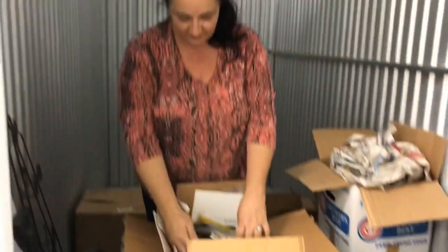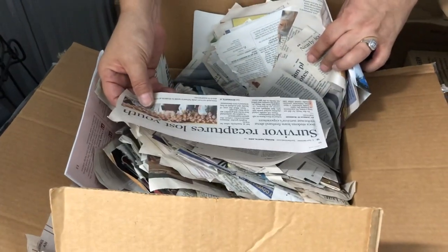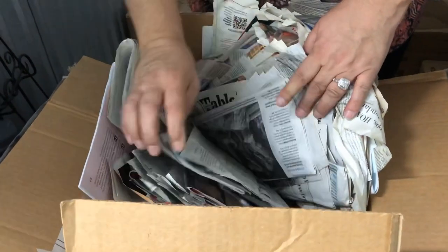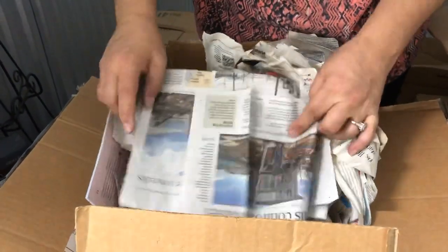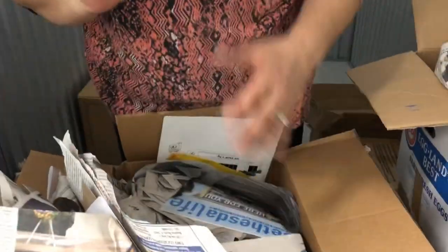So I thought I was done, but I'm back. Not only did we find one box of Legos, come show them. Look at this. Survivor recaptures lost youth. This is just all newspaper clippings. Just a whole box. They found it necessary to bring a whole box of newspaper clippings to the storage unit, like the whole entire big, huge box full of newspaper clippings.